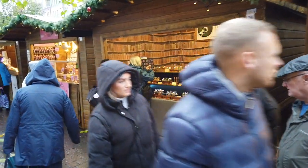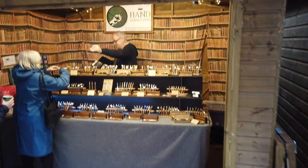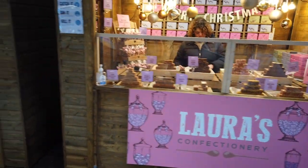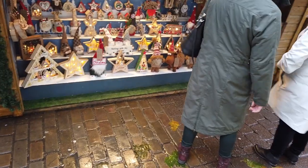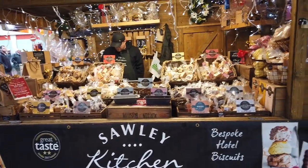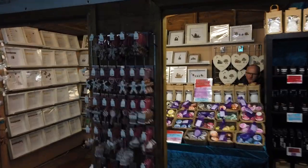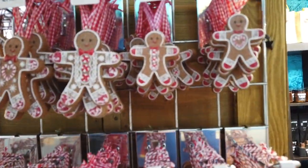Hand turned pens. This gent was here last year and his pens look absolutely gorgeous. I'd love to learn how to hand turn a pen. Oh, look at this! Award-winning Yorkshire biscuits. That would be a lovely little stocking filler. Oh, look at these! I saw these last year, they make me so happy.